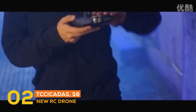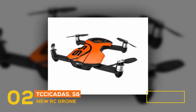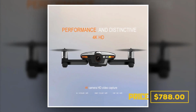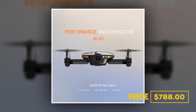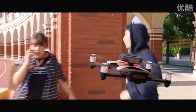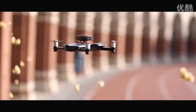In second place, the drone is Tccicadas S6 new RC drone. Now, this drone's price is $788. S6 is the world's thinnest 4K aircraft, and also the newest in terms of any of the drone hardware. It has an embedded camera and intense software. What we have been able to establish is that S6 is the most potent of all pocket drone versions.